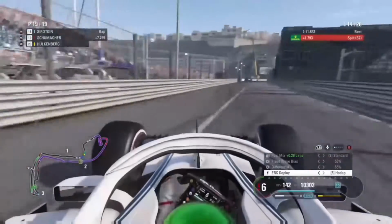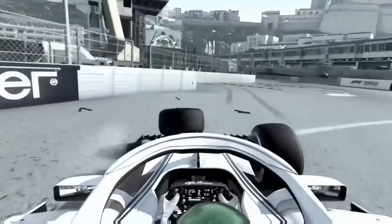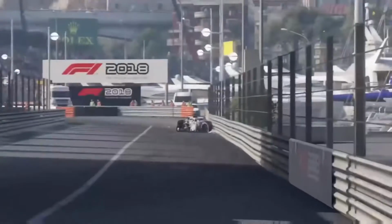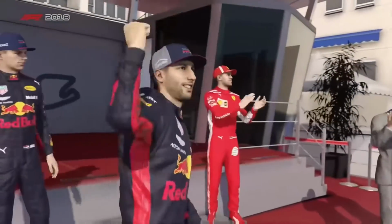But purple sector 2, we're out of shape, and we're in the wall, and we're out of the race. And well, the back end just got completely away from us going through that chicane, and we're out of the race. And well, it's just a disaster for us, really. Coming through the chicane, the back end just completely goes away from us. We're in the wall and we're out of the race, and it's a completely disastrous race for us.